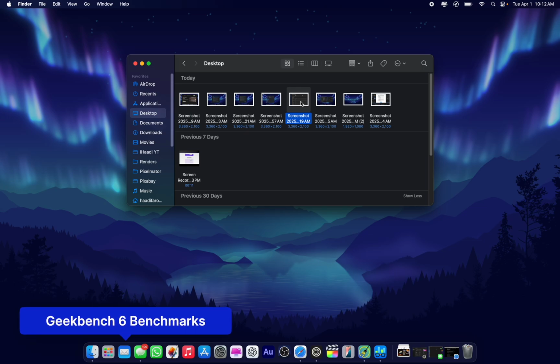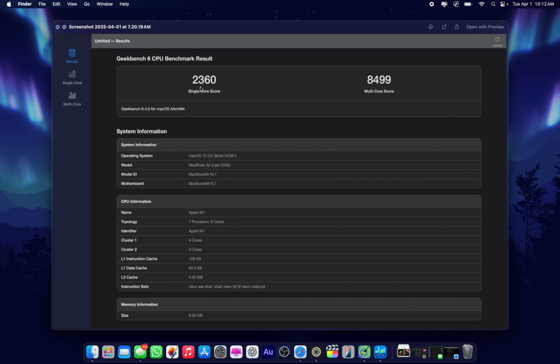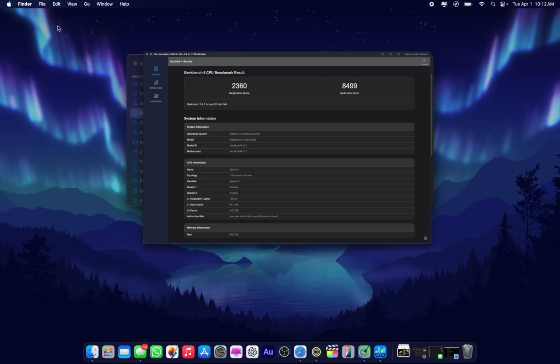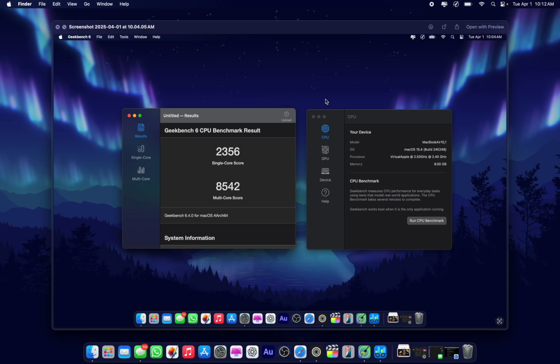6.17 gigabytes. I ran a benchmark before updating on the Mac M1 and I got these scores on Geekbench 6 before the update. Yeah, this is macOS 15.3.2, and after updating, I was left with a slight decrease in single core and a slight increase in multi-core. So I would say, based on benchmarks, like raw performance, there will be no noticeable improvement. Yeah, it's just like a tie right now.